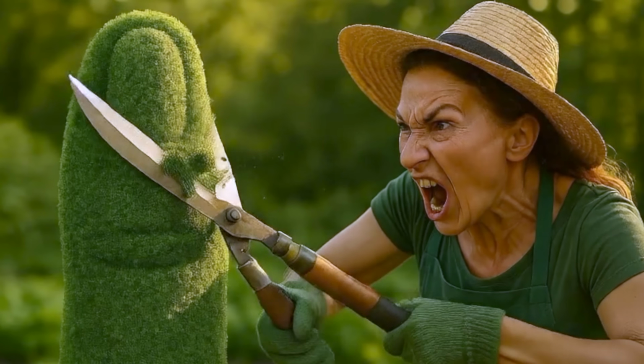Have you noticed this trend lately? It's very controversial. Cuticles being very aggressively cut back until there's hardly anything left. Let's talk about that.